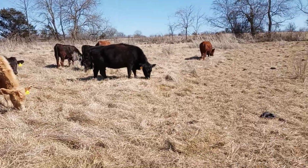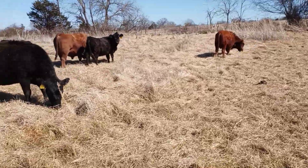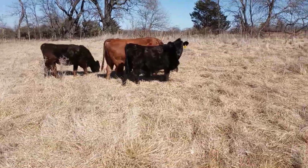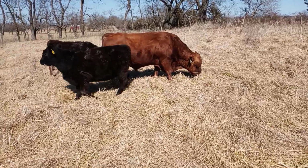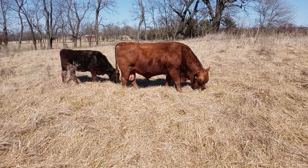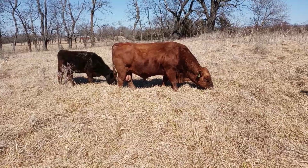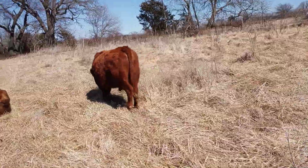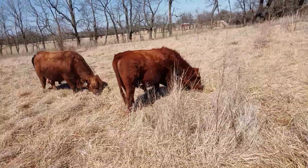Now I got 2 bulls in the group. A good looking heifer there. Bull's on the other side of her. He's 11 now. Supposed to go to town on Monday to get checked out, make sure he's gonna perform. But yeah, he's looking pretty slick for what he's been eating. This is about a year and a half, 18-month-old bull. So I think he'll turn into something.